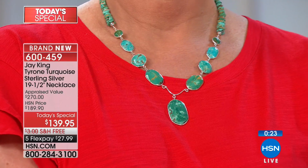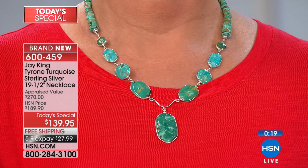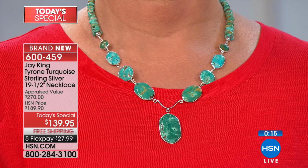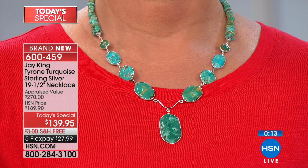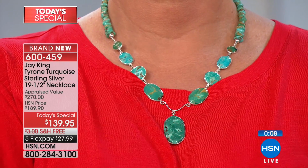So actually, we don't have very many of these compared to what we usually have in a Today's Special. To be honest with you, normally this wouldn't be something, it was designed by me, it was not designed to actually be a Today's Special. You not only have to look at the rarity of the material, that's one thing. An American turquoise, a very rare American turquoise, right? Something that's very limited. It's not open to the public.